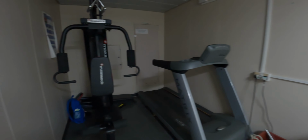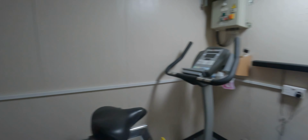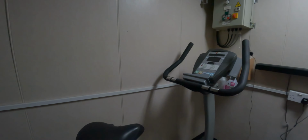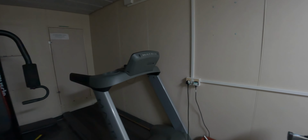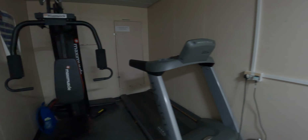Well, this is the gym. Someone said, "What? How do we live?" Well, and the TV's gone. There was a massive great TV there, and it's gone. It must have broken down or something. Anyway, so this is a gym. Exercise bike, rowing machine, running or walking machine, weights. So let's come out of here.